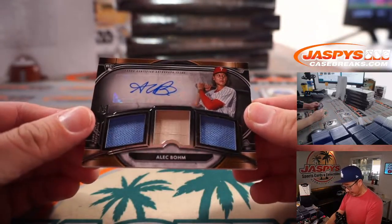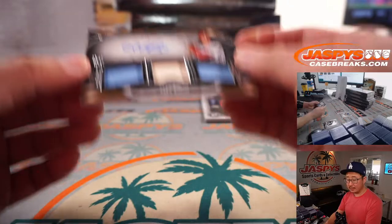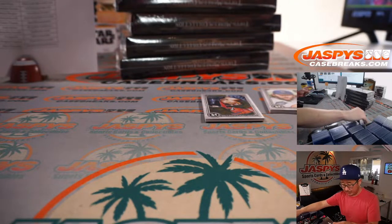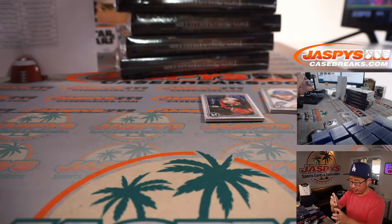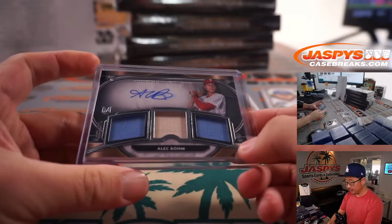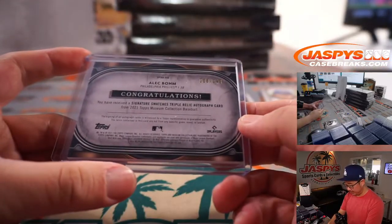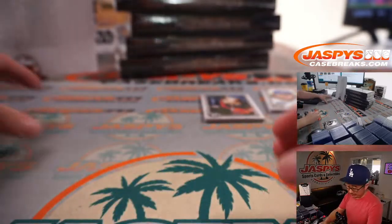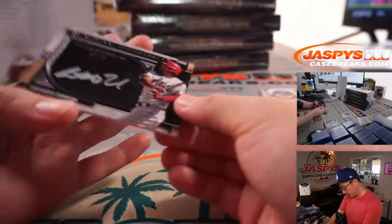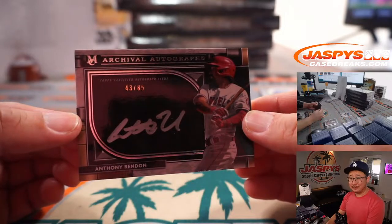Triple relic and autograph, Alec Bohm. Piece of his lumber in the middle as well. Phillies, Josh Pruce. 008 out of 249. It's a reproduction. It's going to show off an Angel. See, told you.